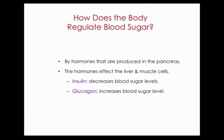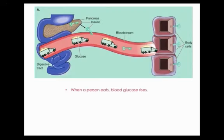Blood sugars are regulated by hormones that are produced in what are called beta islet cells of the pancreas. These hormones act specifically on liver and muscle cells. The two hormones involved in blood sugar regulation are insulin, which decreases blood sugar levels, and glucagon, which increases blood sugar levels. If we look at this lovely cartoon, hopefully we can understand a little bit more about blood glucose regulation.